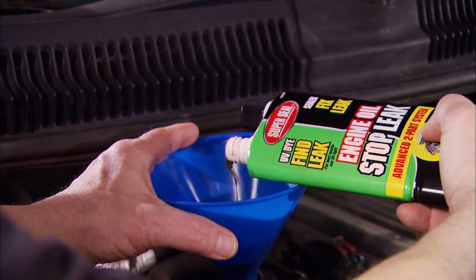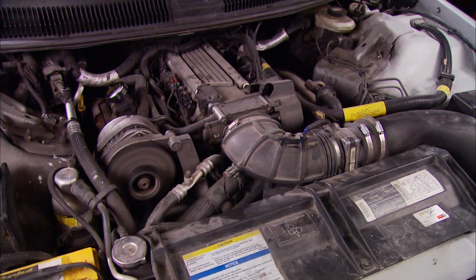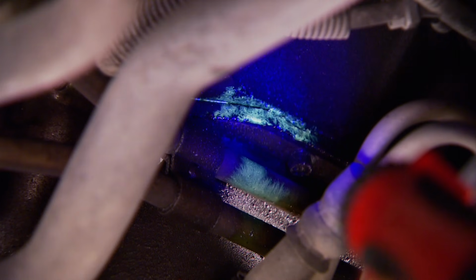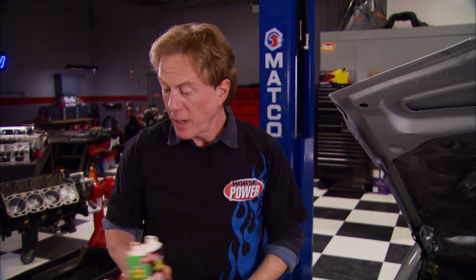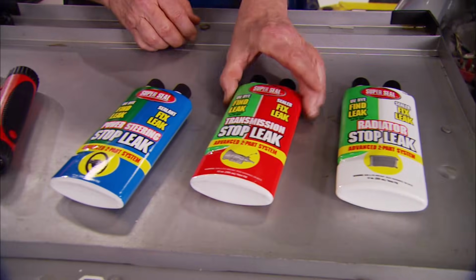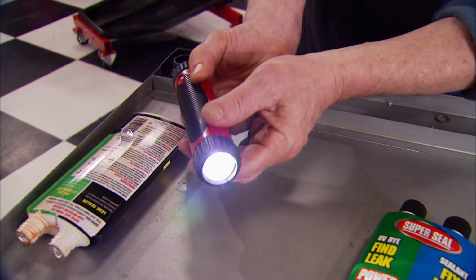It's actually a two-step process, and the first step is to pour in the ultraviolet dye. After running the motor about 15 minutes, you shut it off and take a UV light to look for the leak. Okay, it looks like we've got a little leak here at the oil pan gasket. Now, time for step 2, the Fix-A-Leak sealer. After that, you just drive the car around a few days, check the source again, and if you don't see green, well, you've saved some green at the repair shop. By the way, a bigger leak might take a second application. Now, Super Seal makes their stop leak stuff for radiators, transmissions, and power steering pumps, and the parent company Quest even makes the UV light that doubles as a flashlight.